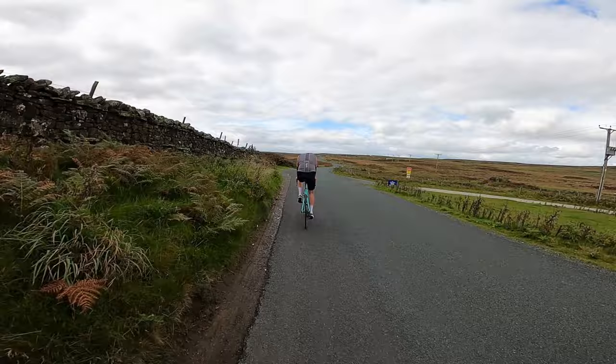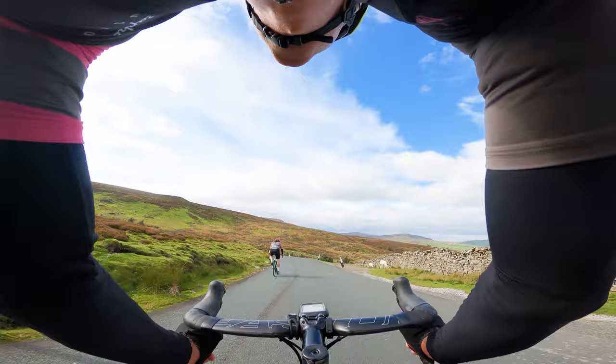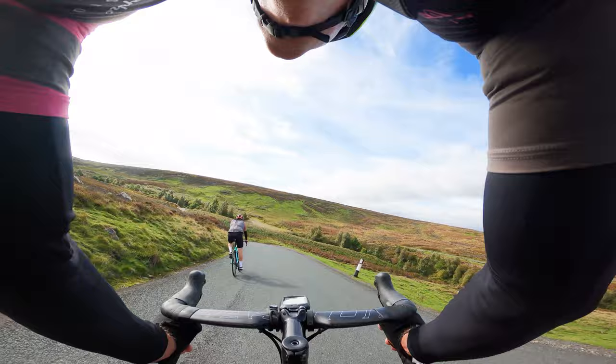Oh, this is great! Really, really good! Yeah, really enjoying this section. That bit there was brilliant. Yeah, this was a fantastic section of road, with a big right-hander approaching here, where we cross over Cogden Gill, where the Grinton Moor Smelt Mill is located up in the hills to the left.